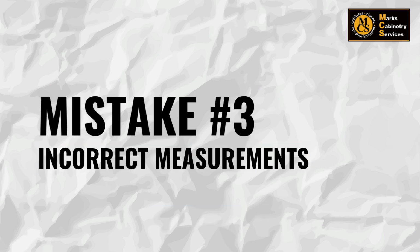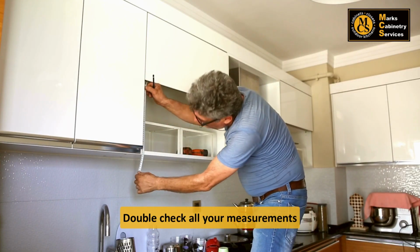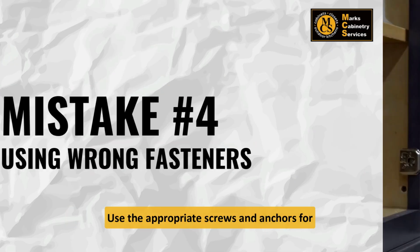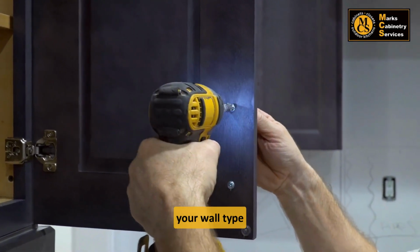Mistake number 3. Incorrect measurements. Double-check all your measurements to avoid any fit issues. Mistake number 4. Using the wrong fasteners. Use the appropriate screws and anchors for your wall type.